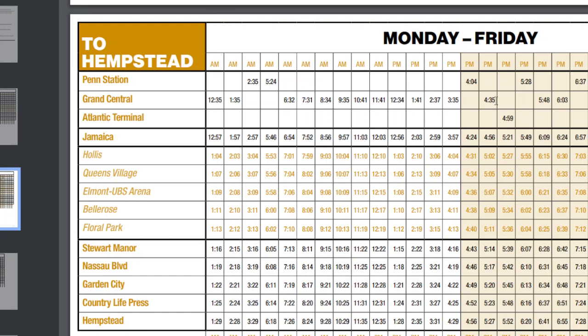They have 4 out of... So 8 trains in the rush hour. In the PM rush, 4 out of Penn, 4 out of Grand Central. That's not a lot. It's an improvement, a little improvement over what they have, but not by much. Not by much at all.